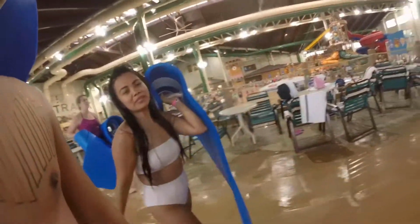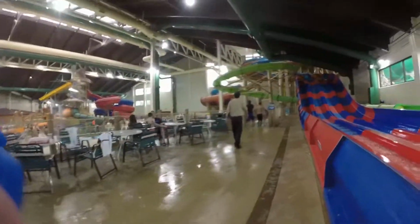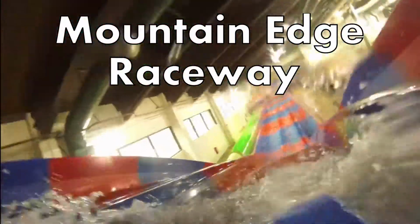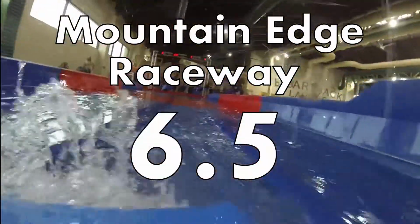As you can see, I am holding a blue mat, which we are required to use. On this slide, we're able to race against each other. So like Aiko said, we use these blue mats. We lay down head first and go down these narrow pipes. Mountain Edge Raceway, because you had to ride down alone and you're zipping through these tunnels, we would rate this slide a 6.5.